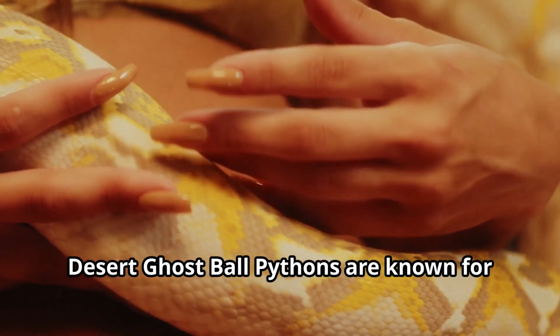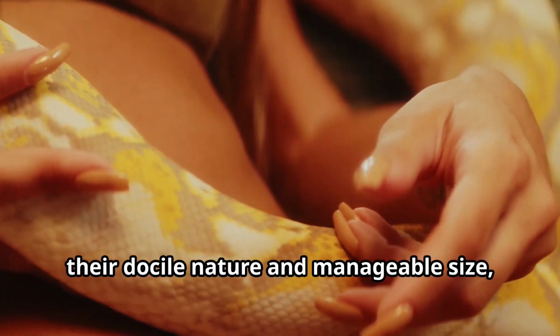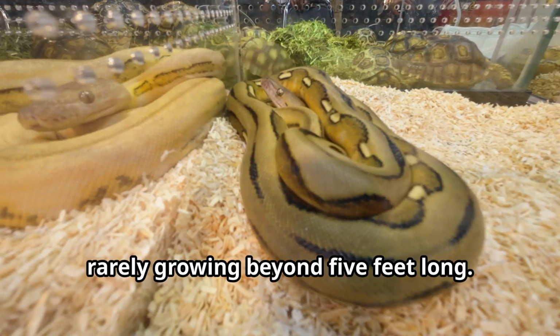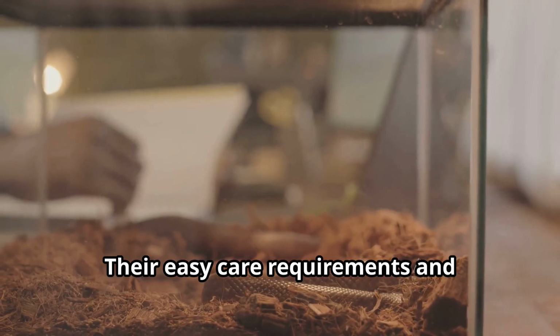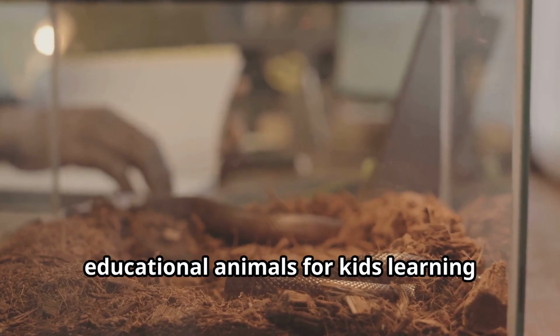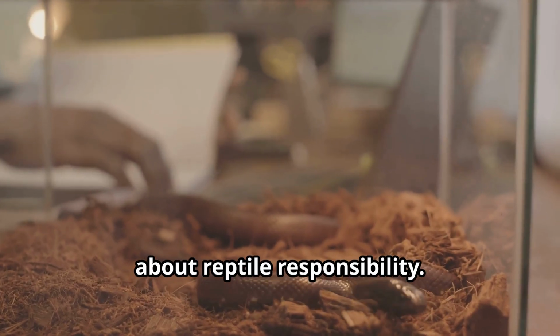As pets, desert ghost ball pythons are known for their docile nature and manageable size, rarely growing beyond 5 feet long. Their easy care requirements and fascinating behaviors make them excellent educational animals for kids learning about reptile responsibility.